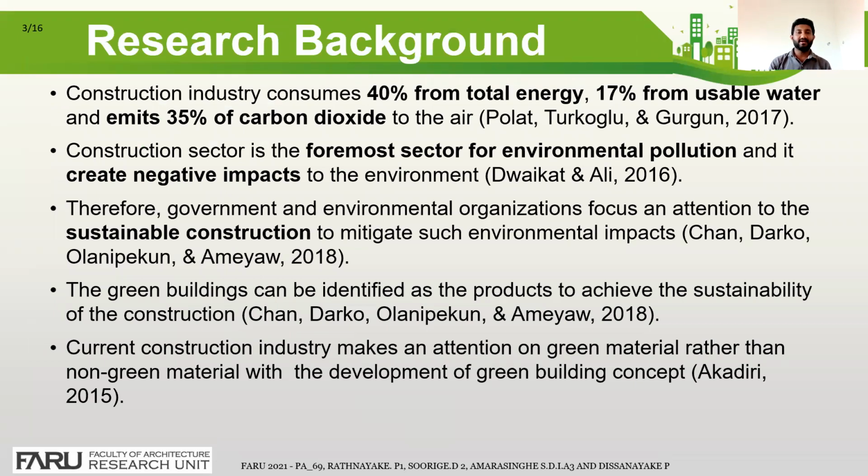Actually, the construction industry consumes 40% of total energy, 17% of usable water, and emits 35% of carbon dioxide to the air. The construction sector is one of the foremost sectors for environmental pollution and it creates negative impacts on the environment. Therefore, government and environmental organizations focus their attention on sustainable construction to mitigate such environmental impacts.